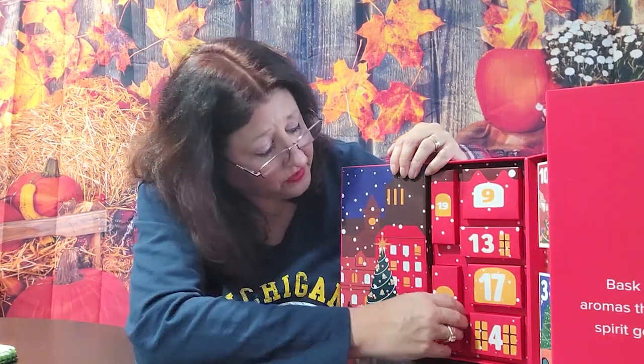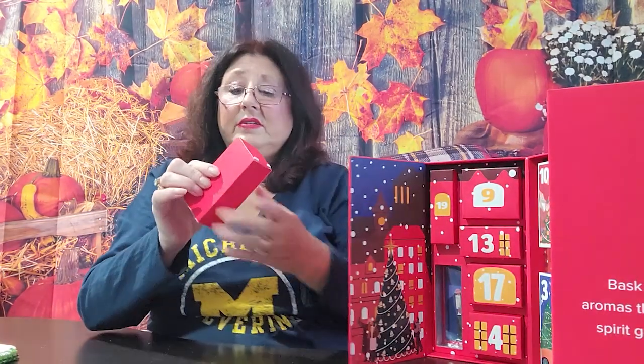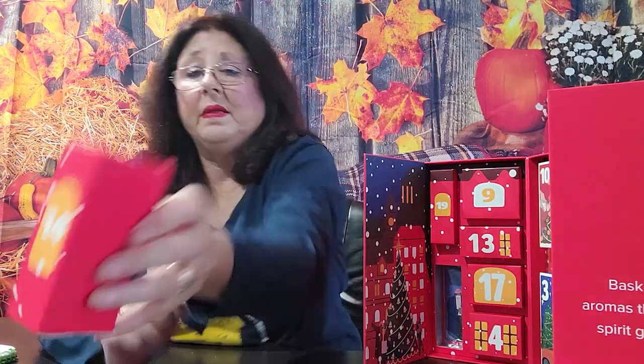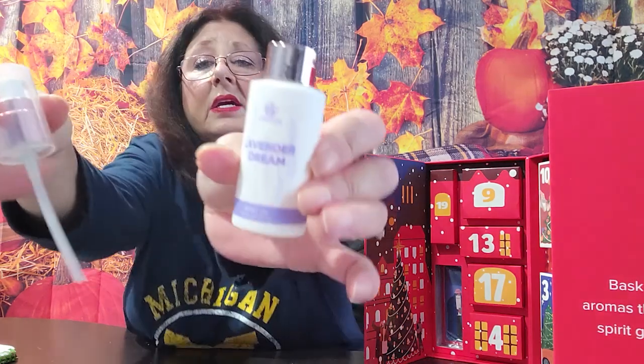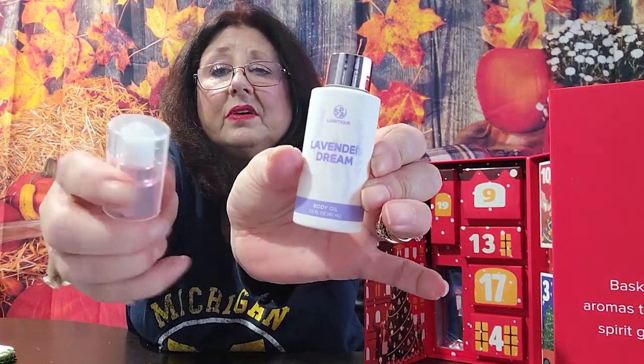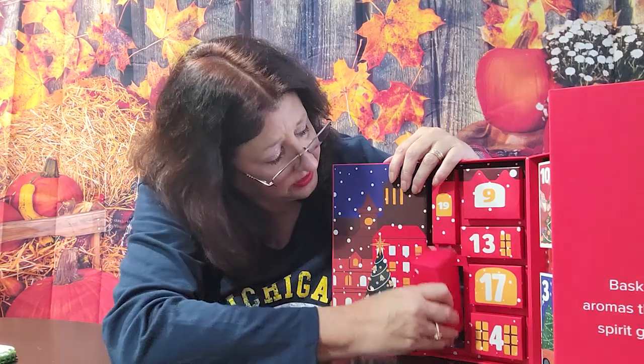Okay, 14's right here. And it is a window again. Let's see. Get some different scents going here. Another Lavender Dream body oil and the thing. And it gives you the pump. I'm not going to open that because I already smelled it. It's always nice to have a good body oil, though. That's nice to have. 14.